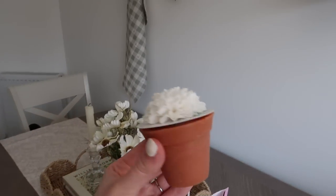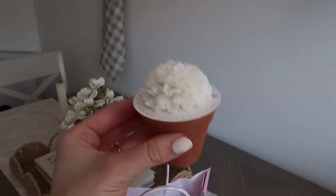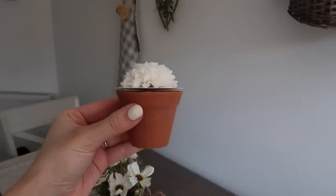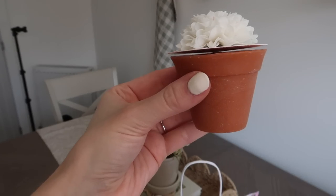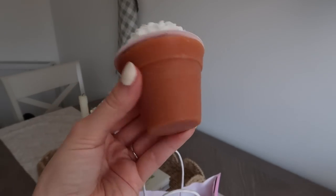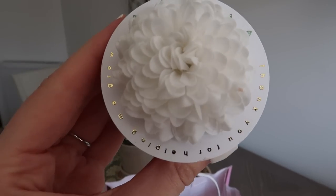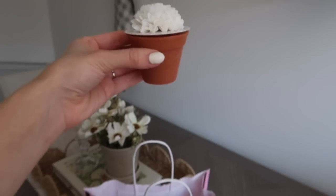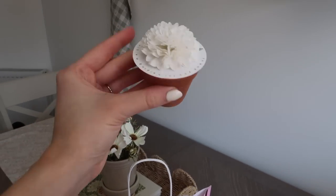But then look at this. The pot is soap, the flowers, the petals are soap. How gorgeous is that for a bathroom? And obviously it's kind of like, not a diffuser, but do you know what I mean? Like that sort of vibe, you can walk into the room and smell this because it smells really strong. But obviously it's soap. I can't even get over the petals. The petals are soap. I just think it looks so stunning for a little bathroom. Mum's got it in her downstairs toilet. She bought one as well. So I think I'm going to do the same.